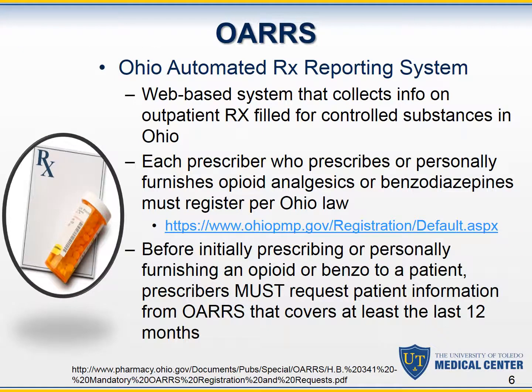So what is OARRS? OARRS stands for Ohio Automated Rx Reporting System. It's a web-based system, and it collects information on outpatient prescriptions filled for controlled substances. Each prescriber who writes prescriptions for controlled substances must register, or somebody who personally furnishes. Personally furnishing would mean that if you have a patient in the emergency room and you're going to give them a dose of morphine, you would also have to make sure that you're registered with OARRS.